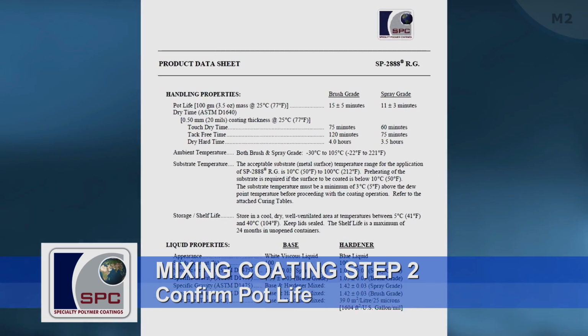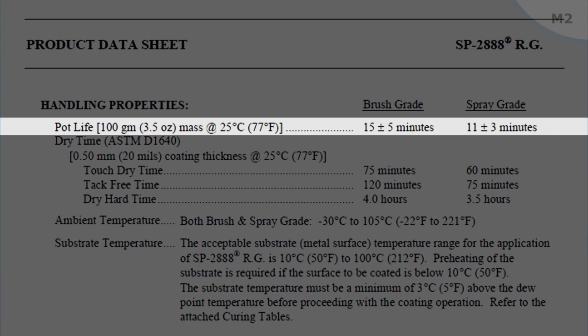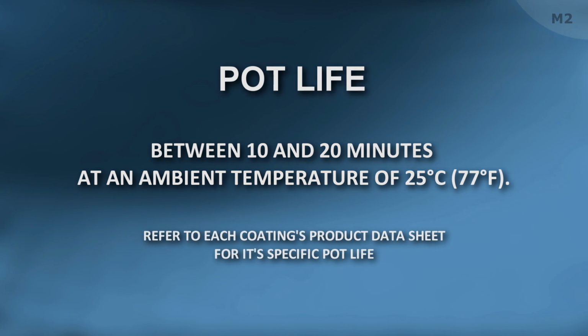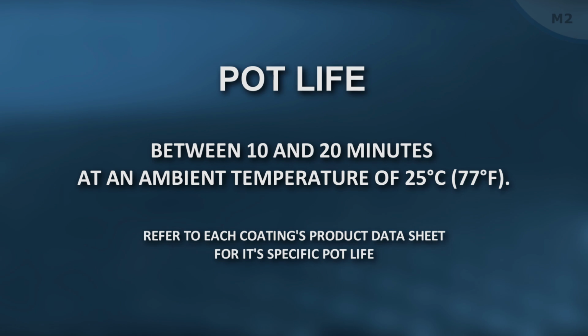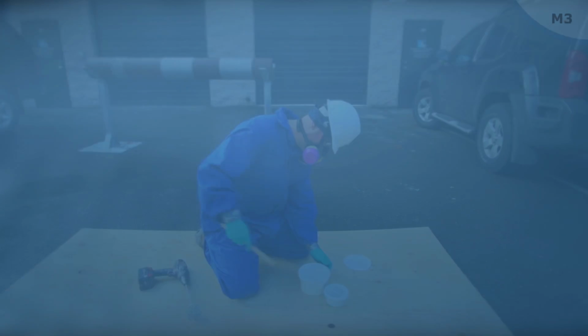Step 2. Confirm pot life. The workable pot life after mixing is stated within the product data sheet of the coating being utilized. In general terms, the working pot life will be between 10 and 20 minutes at an ambient temperature of 25 degrees Celsius, 77 degrees Fahrenheit. Pot life will be extended at lower temperatures and shortened at higher temperatures.